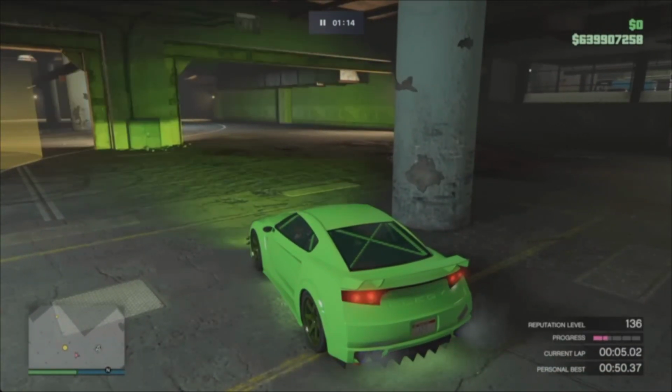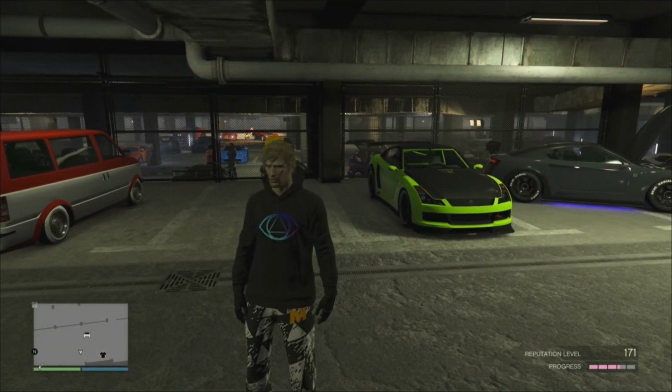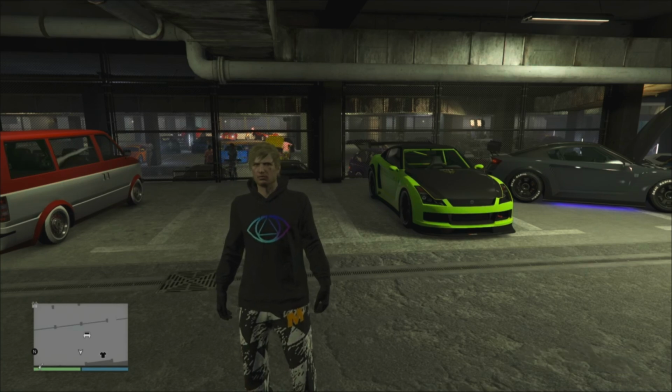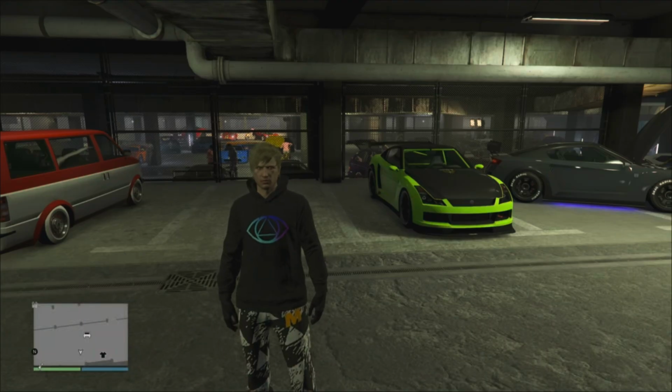Very good. And coming out, we can in fact take a look at that leaderboard with 4 challengers already set laps. And as we can see, we've got Neutrino topping the list at the moment with a 54.47, quickly followed by Roughwood with a 54.81. There is, however, one more lap to come, and that is covering the right hand side of that leaderboard.